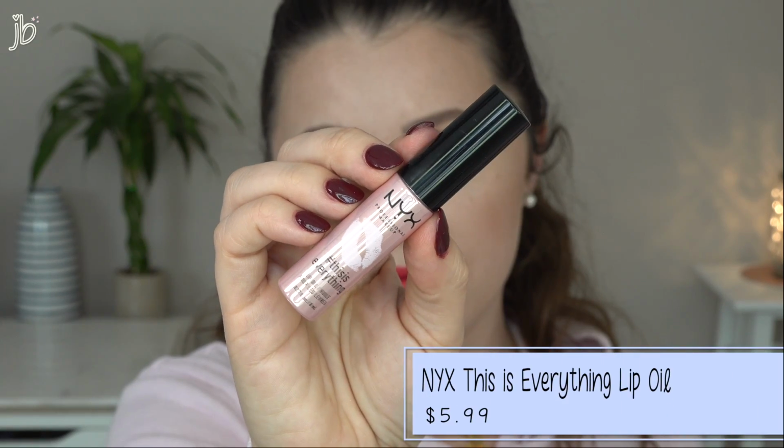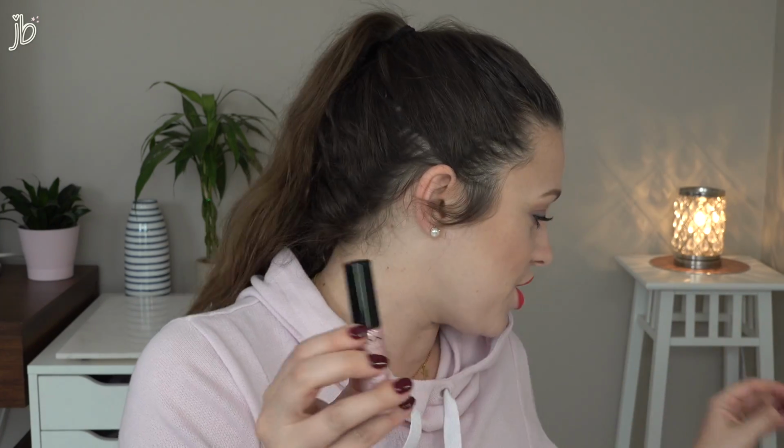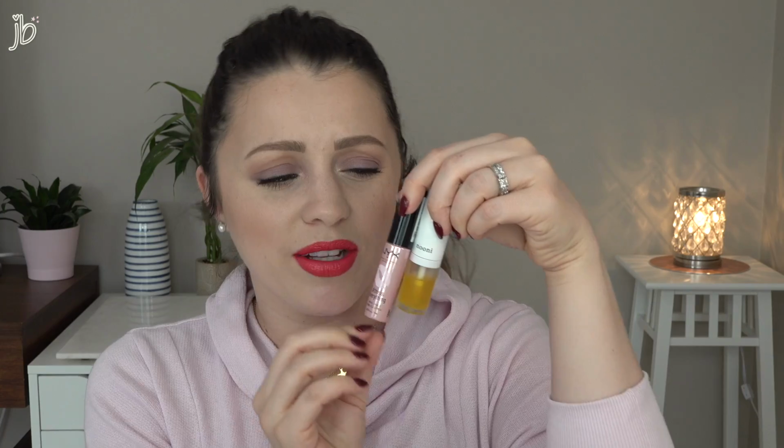But I have a cheaper alternative for you. This is the NYX This Is Everything lip oil. This is a very, very similar product. I used this this morning as I was getting ready to moisturize my lips. I think it did a great job moisturizing my lips before I put this on. And it's just cheaper. And I feel like it's really, really similar. And the packaging is actually cuter, I think. Well, they're both cute.